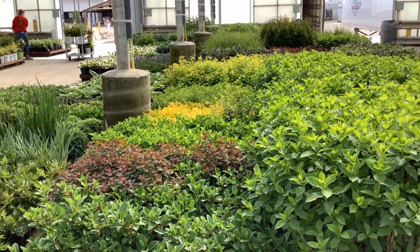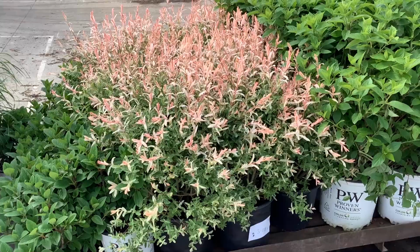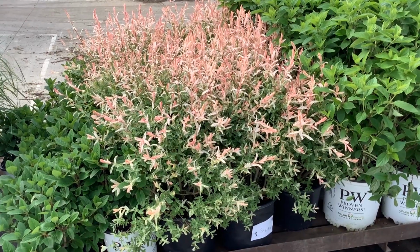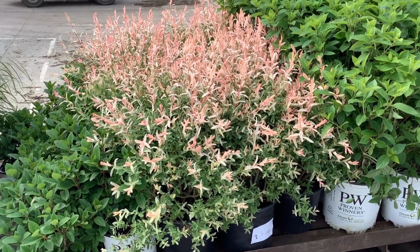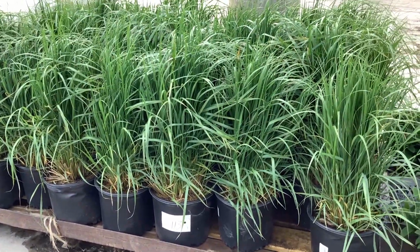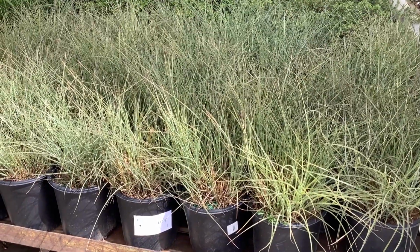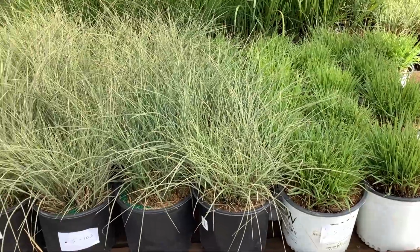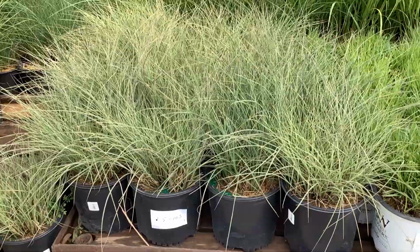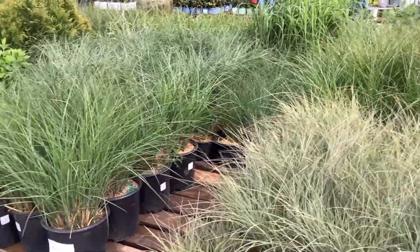Look at the dock here, the sensational color. Salix Nishiki has that beautiful blast of fresh growth on it. Look at that color, guys. Grasses here, we're looking at our 3-gallon. These are Karl Foersters. Next up here, we're looking at our 2-gallon Morning Lights. Some Cheyenne Sky. And again, that's 3-gallon Morning Lights. And I think you can see there, all the grasses are coming up looking good.